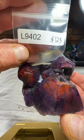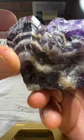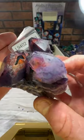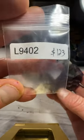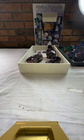Let's do this one for 111, for somebody on the fence here. Look at all of these lines. Black amethyst with beautiful layers. Three layers: amethyst, black amethyst, and then hematite, and then purple amethyst. Oh my God, 111. What are you going to do? Push the button. 9402. All right, this one's Paris Blair.